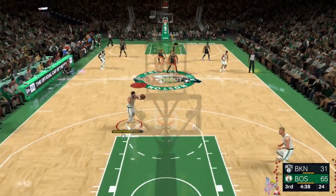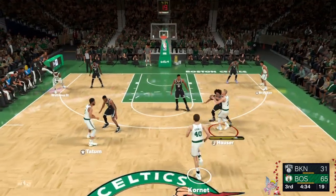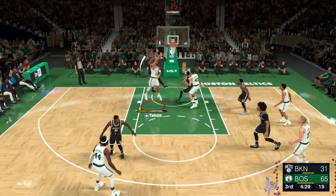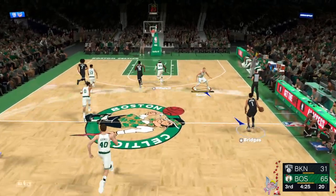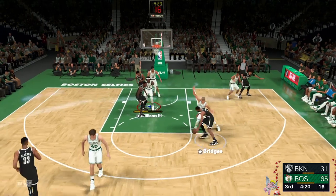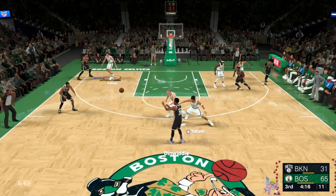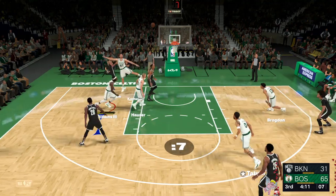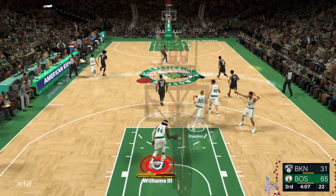Spencer D has not been able to keep the ball out of the paint at that end of the floor. Pass to Hauser. Back to Tatum. It's hauled in by Claxton. Claxton's got 4 rebounds in this game. Now, here's Bridges. 7 points in the game. A second chance effort, and it's blocked, and he keeps control of the ball.